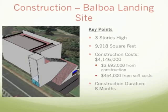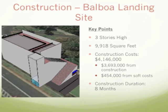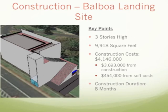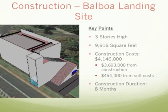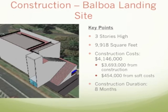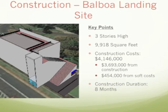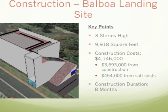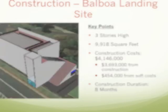Like the downtown landing site, the Balboa Park landing site will require a minimum height of 30 feet above the ground. As a result, we propose constructing a 3-story building with a rooftop landing zone. The 9,918 square foot building will have a total of $4,146,000 construction cost and will take a total of 8 months to construct.